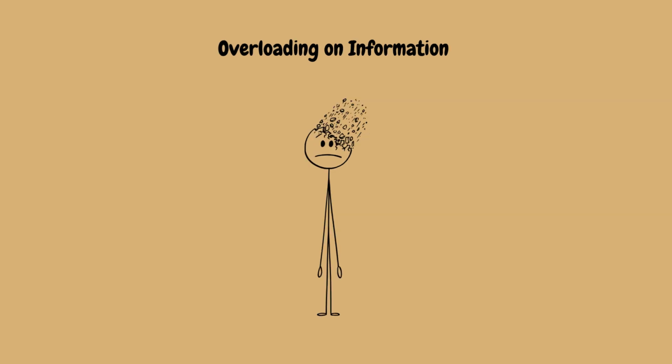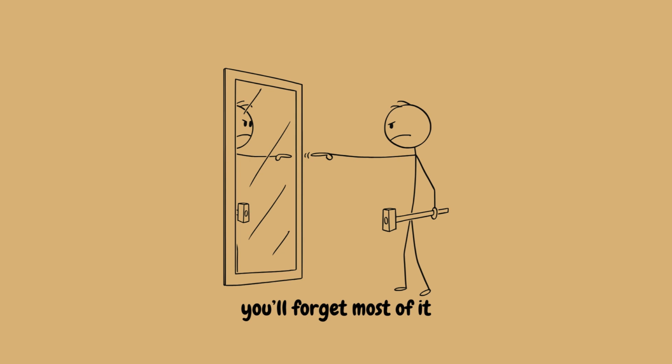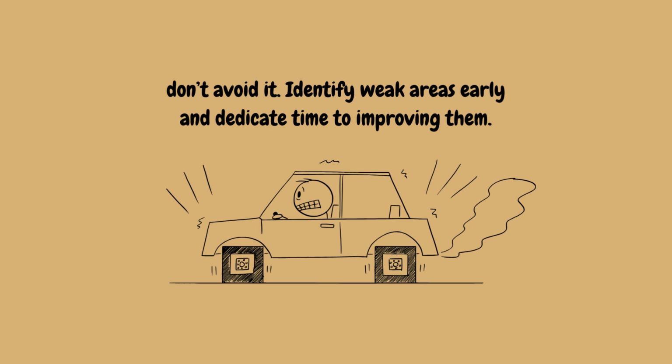Overloading on information. Focus on understanding concepts, not just memorizing. If you try to learn too much at once, you'll forget most of it. Ignoring weaknesses. If a subject is difficult, don't avoid it. Identify weak areas early and dedicate time to improving them.